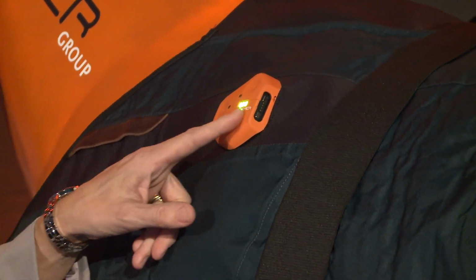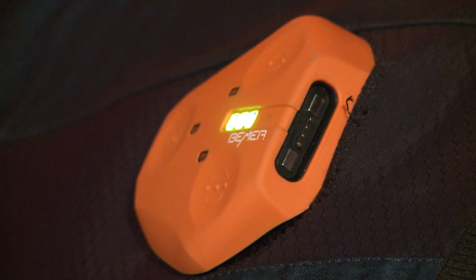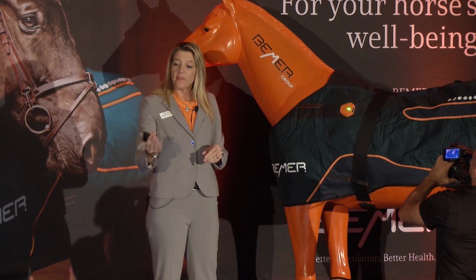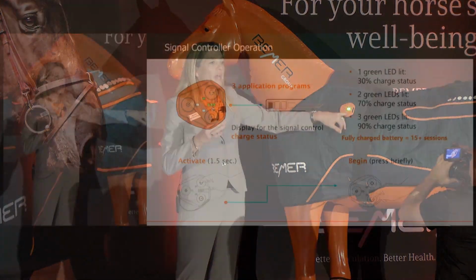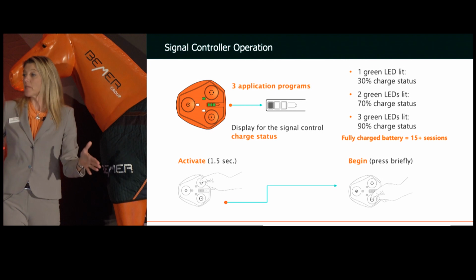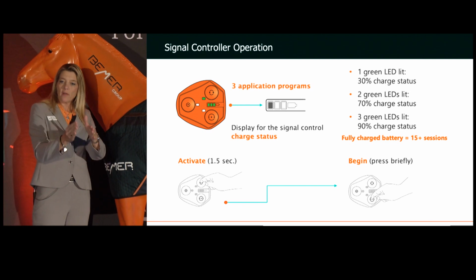3 full lights means it's fully charged. It's basically like a cell phone. So when you charge your cell phone, you charge it out, you have the full lights on, the full battery. 1 green light is 30%, 2 green lights. So as you're using it, as you're giving sessions to either 1 horse or multiple horses, because you have 20 horses in the barn and you're going back to back, you will see this battery slowly go down.